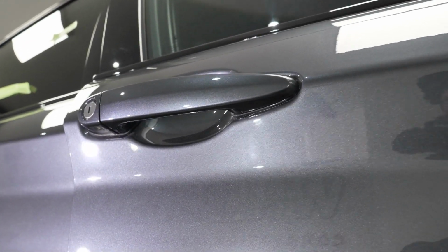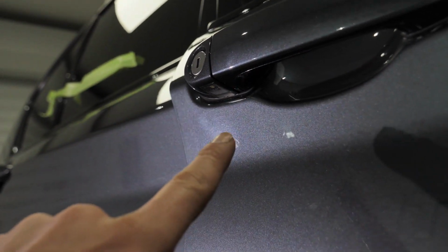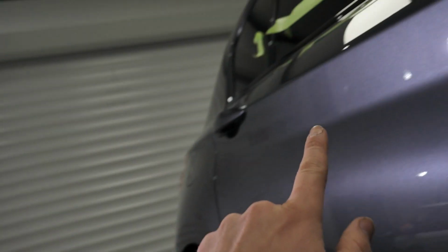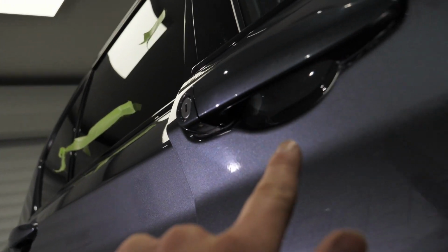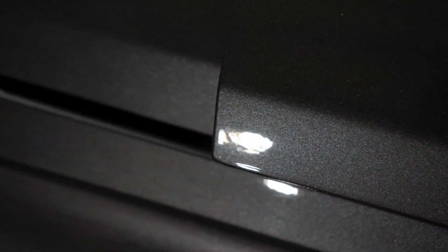And as you can see, these areas are still hazy. So the Nano, the 1-inch, the Nano comes out. Let's tackle these little slots. Whereas otherwise, the rest of that, I'm happy with.